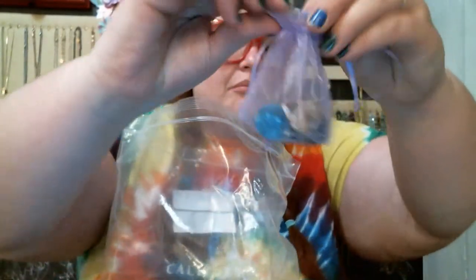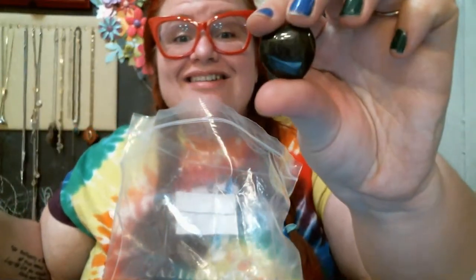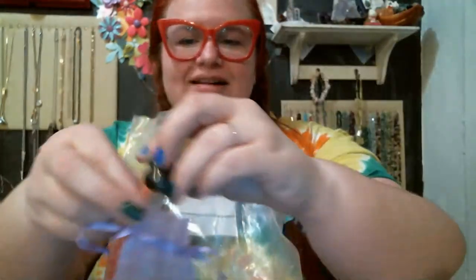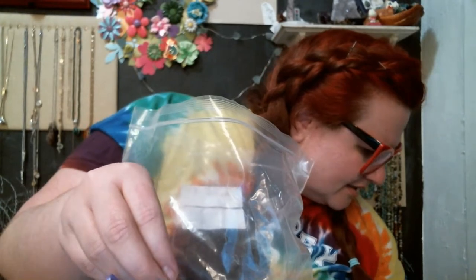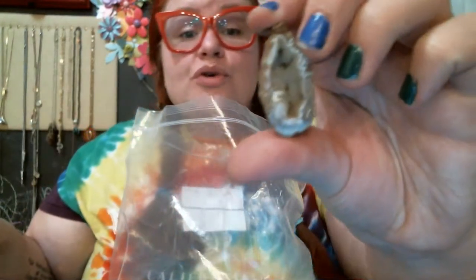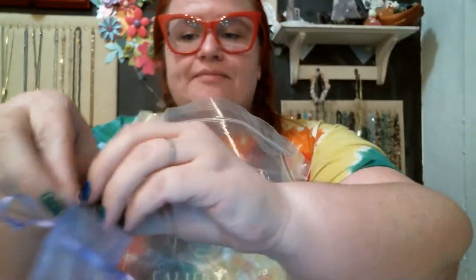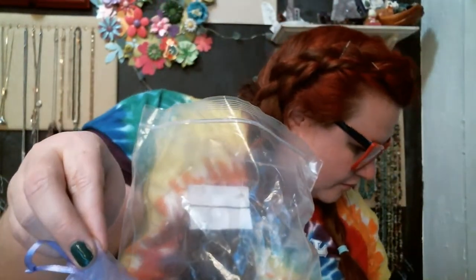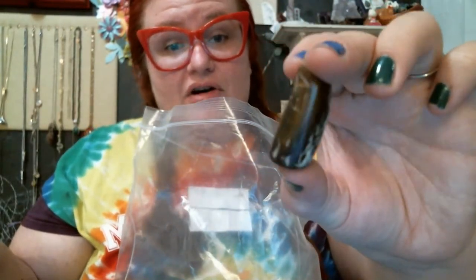Here is a bundle of rocks. Let me add some more into it. Oh, blue tiger's eye. I'll add blue tiger's eye in here. Ooh, a druzy pendant. It's got a bail in there. Beautiful druzy. Ooh, this is legit. This is petrified wood in here. I know I gave you a heart earlier, but this one right here is the wood.